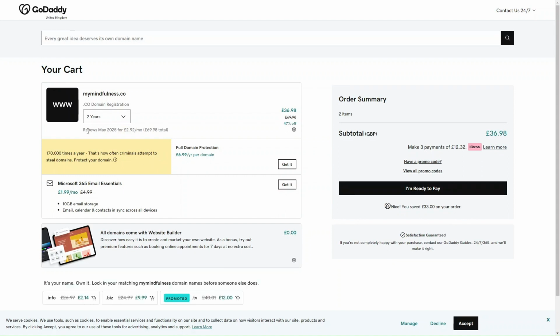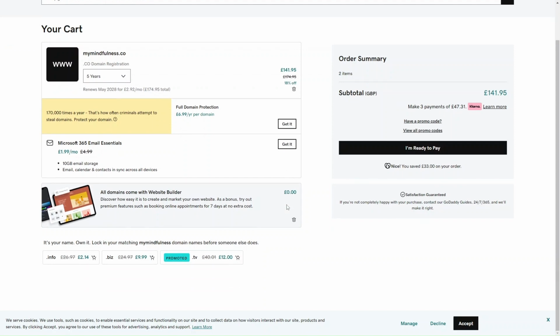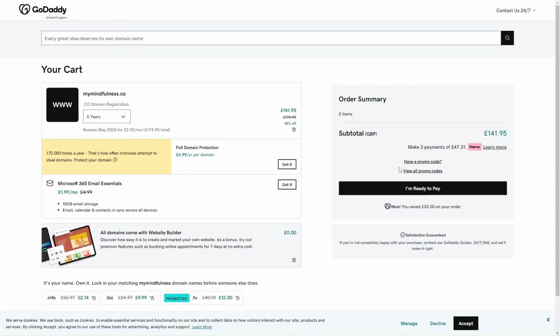At this point, you can see an overview of what you're buying. So you can get the domain registration. You can decide how long you want the domain registration for. And then once you've selected what you want to buy and selected all the features, you just want to click on I'm ready to pay. And then provide your contact, payment information, and agree to GoDaddy's terms of service.